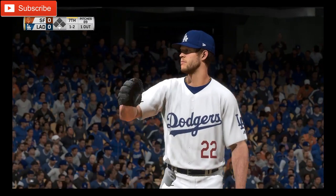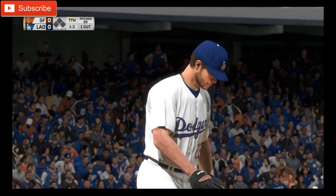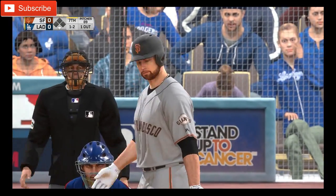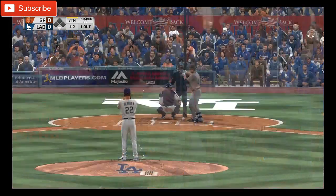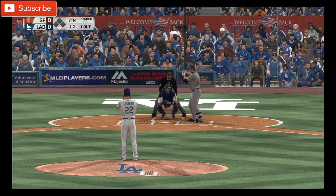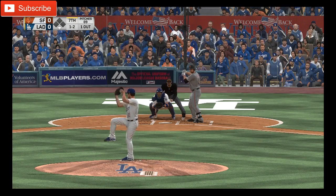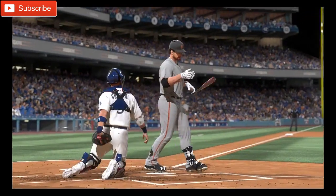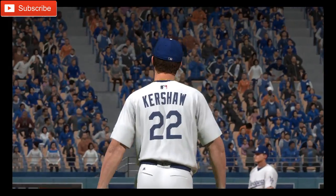And he'll try and tempt him with one in the dirt, but he'll hold back here. It's 1-2. Tried to get him to chase that 0-2 curveball there, but he wasn't biting. Very well could see it again here, though. Kershaw still unscored upon here through 6 1/3 innings. And he struck him out. And there's strikeout number 11 in the ball game.